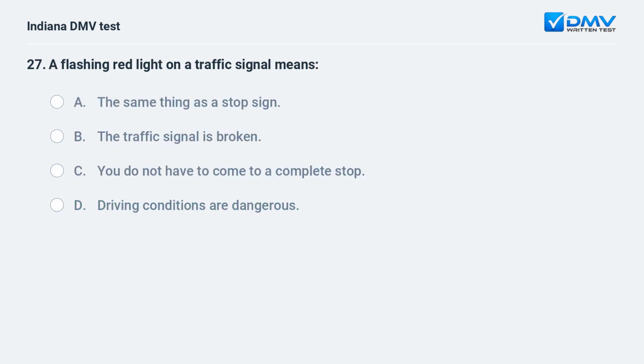A flashing red light on a traffic signal means A. The same thing as a stop sign. B. The traffic signal is broken. C. You do not have to come to a complete stop. D. Driving conditions are dangerous.